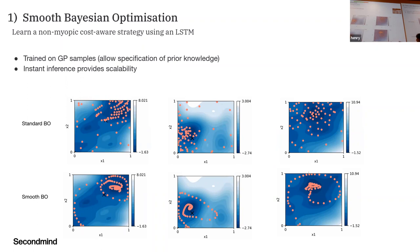And the reason it does these smooth paths is because our loss function isn't just how good a point do we find, but how good a point do we find given a cost budget. So it's very easy in the objective to add in some notion of how expensive moving around is.